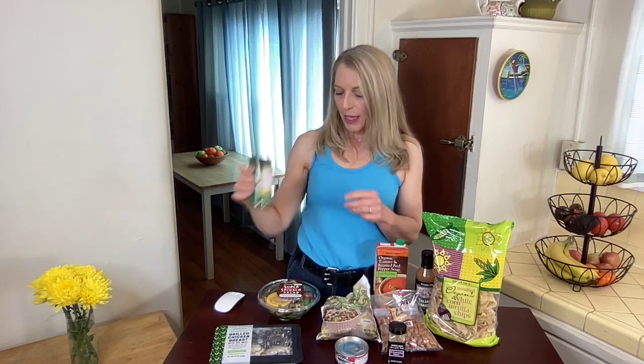You can use it as a dip, or you could use it as a flavor booster in like, an egg dish or a stir fry, or even with a salad dressing. It is a little bit spicy, so just be careful of that. If you're somebody who doesn't like spicy food, then you might want to go for something different. And if that's the case, I would recommend like the pico de gallo from the refrigerated section. All right.